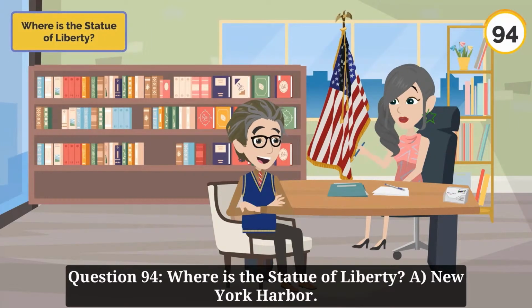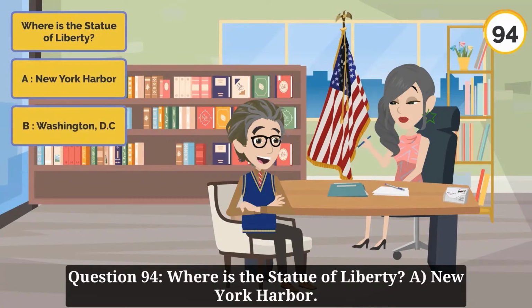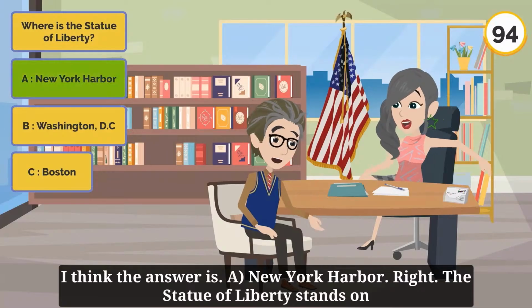Question 94. Where is the Statue of Liberty? A. New York Harbor, B. Washington, D.C., C. Boston. I think the answer is A. New York Harbor.